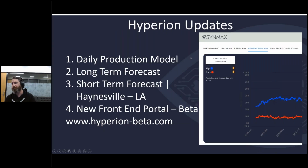All right, so to review very quickly, and then I'll jump into a quick demo of our new front end, and we'll answer what questions we have time to answer. We are releasing the daily production model, which I just talked about. We are releasing the long-term forecast, right? We're releasing the short-term forecast. And by the way, the short-term forecast and the long-term forecast are tied out to each other. You're not going to get two different forecasts. The long-term forecast will equal the short-term forecast in the short run. We're also releasing a short-term forecast for Haynesville, Louisiana, an expansion from what exists right now, Haynesville, Texas. And then we're also releasing this new front-end portal, which is something I'm very excited to show you.